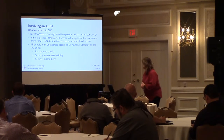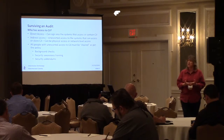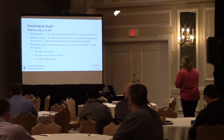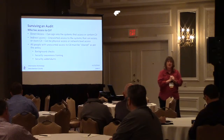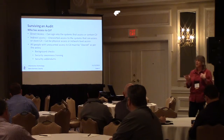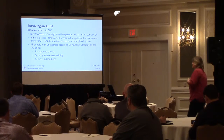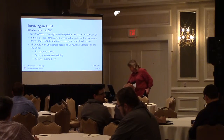Who has access to it, direct or indirect? Us as IT folks, we have indirect access to it, but we still have to meet all the requirements because we do have access to it. Anybody with unescorted access must be cleared. So if you have property management staff in your facility that can just walk around, look at screens, look at paper, clean things, there's a minimum set of requirements they have to meet as well because they have unescorted access to the data. So you need to be aware of those things.